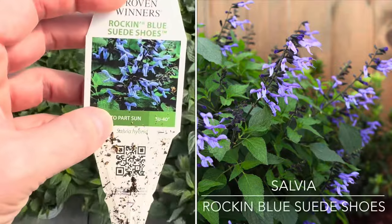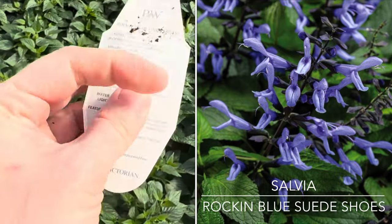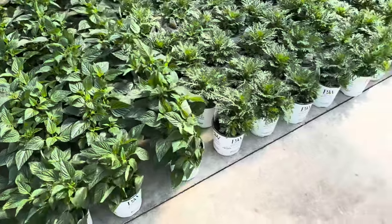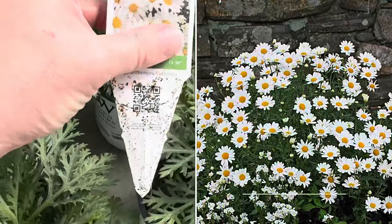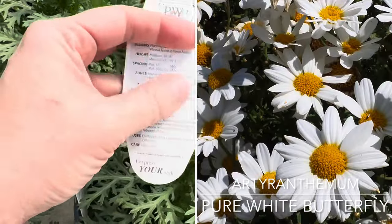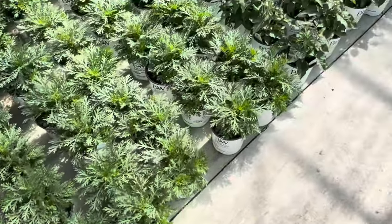Variety right here, Rockin' Blue Suede Shoes, which I've planted before and enjoyed. Salvia hybrid, 30 to 40 inches tall, and it's hardy in zones 9A to 11B. What's this? Some kind of daisy, Pure White Butterfly. Chrysanthemum situation, 18 to 36 inches tall, annual in zones 10A to 11B. I really like the foliage, the lacy foliage on that.